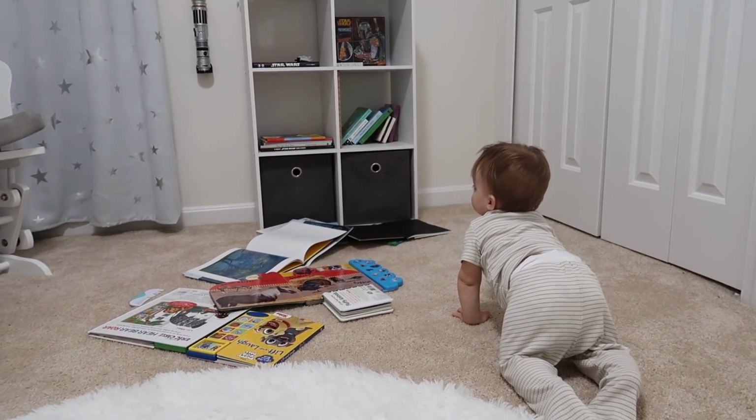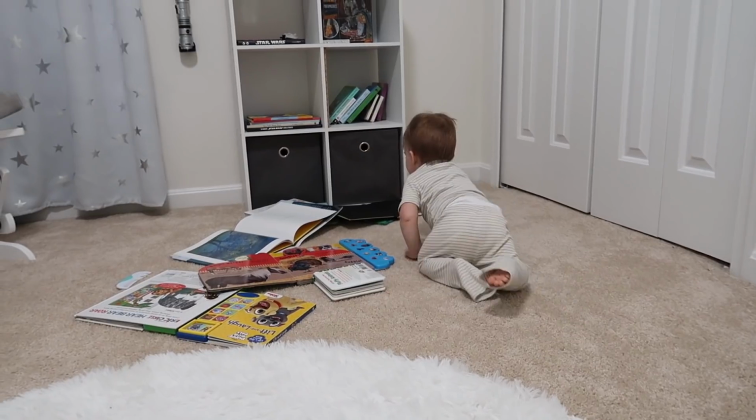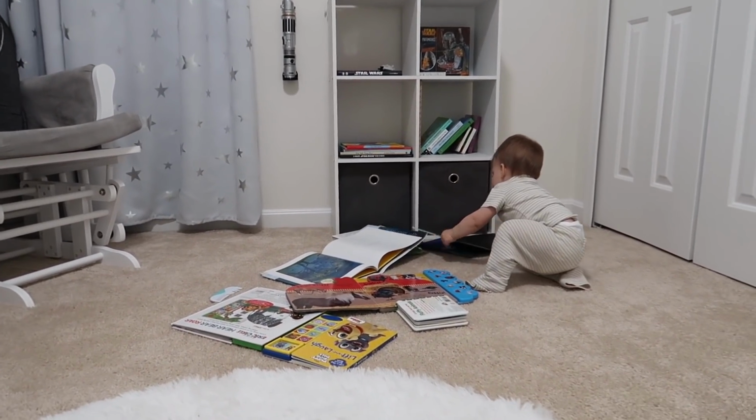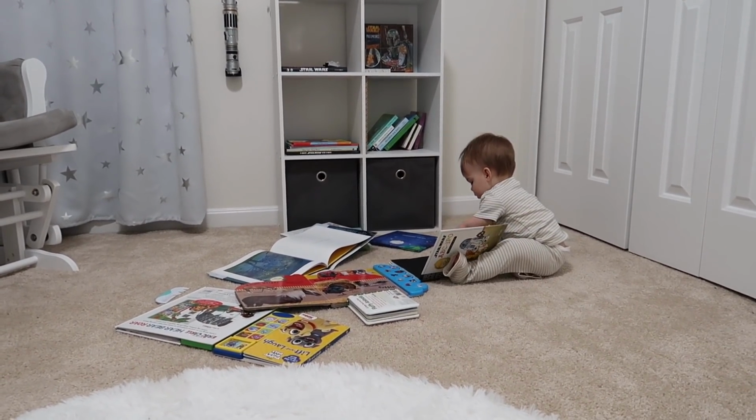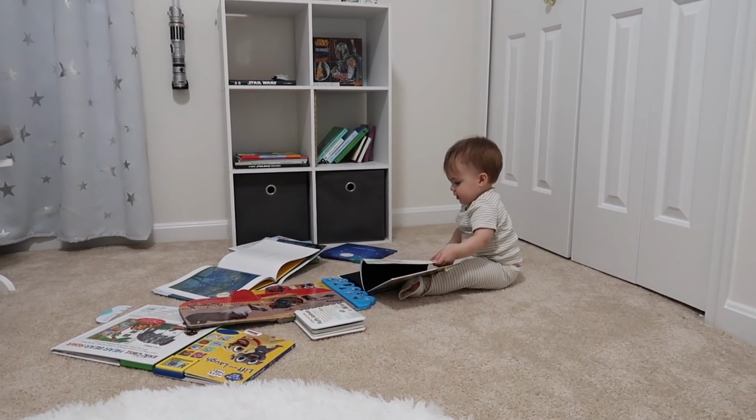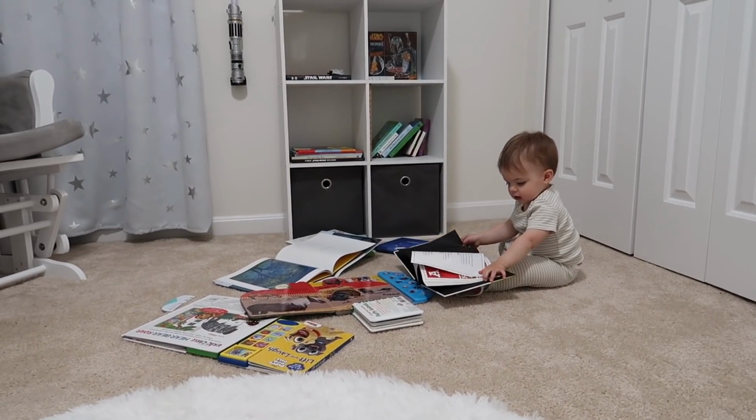The walking was the big milestone. He's more and more just interested in everything. He'll stand himself up from there. We're playing with a lot of his toys all day long. Him and his sister are fighting like cats and dogs. Some days they literally cannot stand each other.